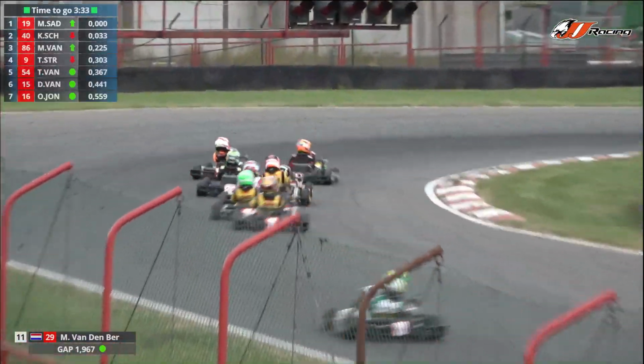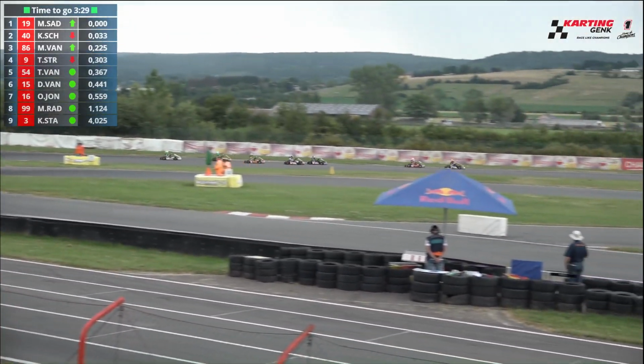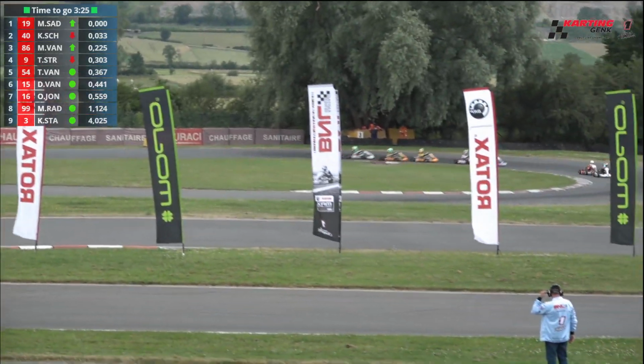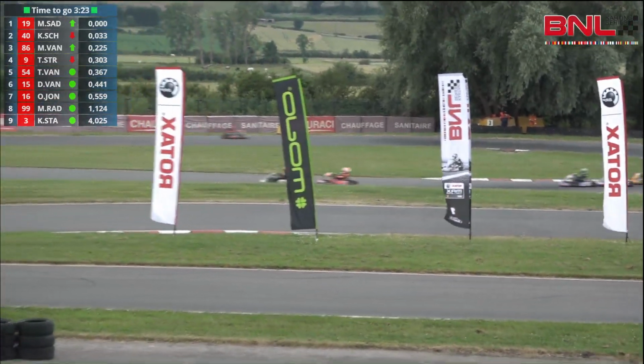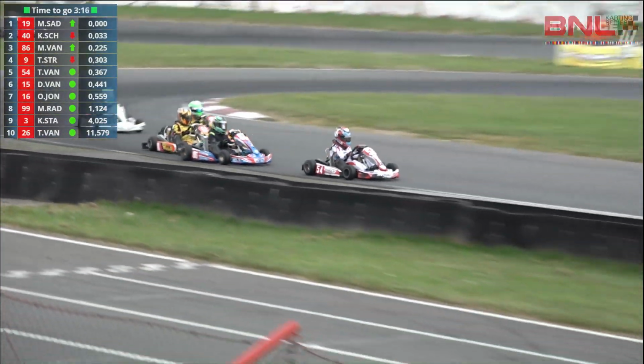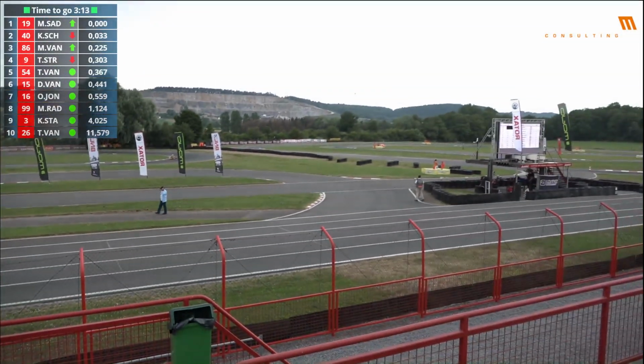Well, Strouwen's lost out big time as Shawmans. Oh no! Someone's gone off at turn 1. That really didn't need to happen at all. Was that Thomas Strouwen that's just been eliminated? Was there the slightest amount of contact? That is the case, as Tommy van der Stroys gets past Mika van der Pijvert to take back 3rd position.